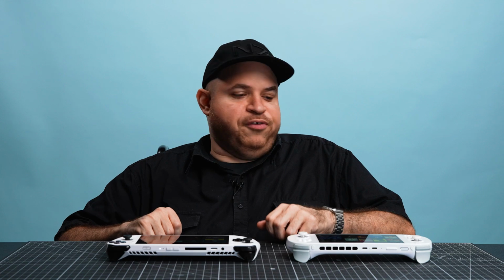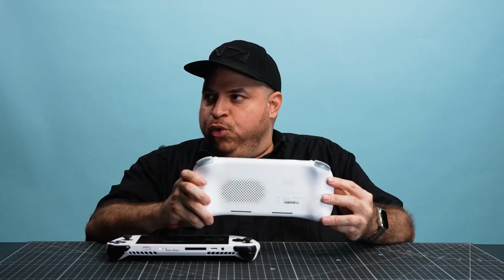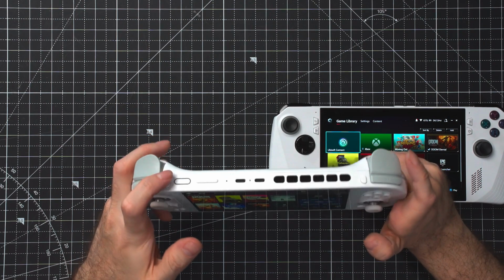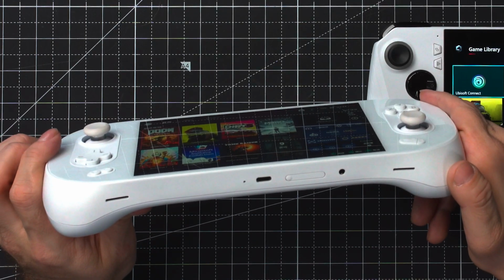The other main difference is their port selection. The AyaNeo actually has more ports than the ROG Ally. Up top, you have 2 USB-C. You also have the volume rocker. You also have these 2 buttons up here that quickly bring up the on-screen keyboard. And on the bottom, you have another USB-C port along with the SD card slot.